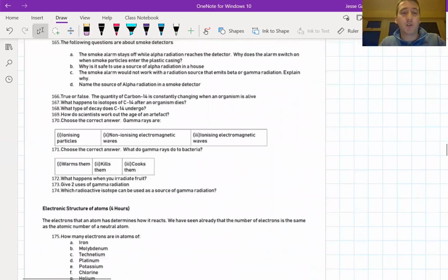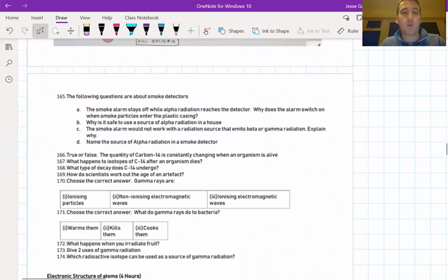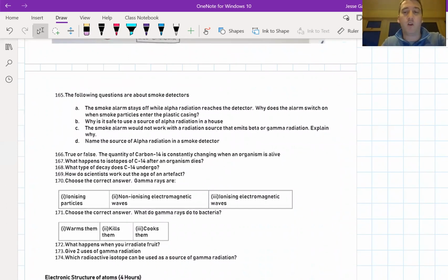So now we're ready to do some questions. So I want you to do questions 165 to 174 that come in the booklet here. If you're not following along with our booklets, you can go ahead and pause it and do them from the screen here. Otherwise, you can go ahead, open up the booklet and do the questions from there.